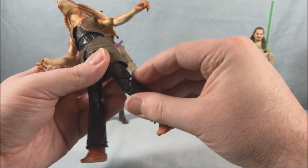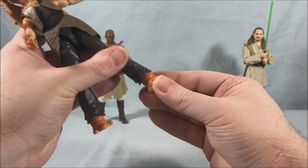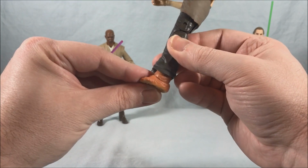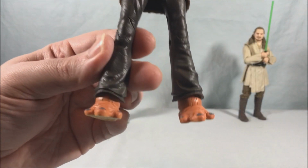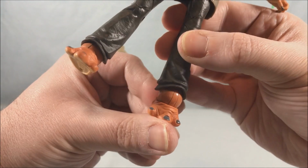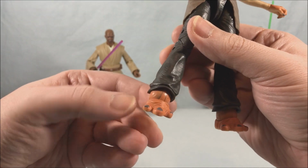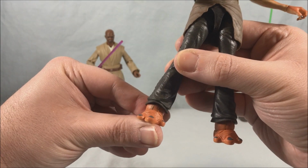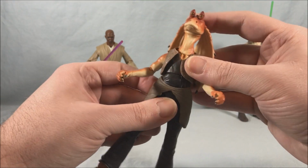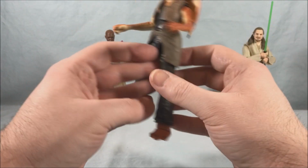Thigh swivel there, double jointed knees. Again, you can see the pins there. And then you have a giant swivel and rocker joint for the ankles, almost to the point where they look weird. Let me get a little bit closer there. The way it's just like the giant ball joint and then the foot, I don't know, it just looks a little off. It almost looks like something's wrong with his ankles. I don't know. It's been a minute since I've actually looked at his feet in the movie, so I couldn't tell you what they're supposed to look like, and maybe that is exactly what they look like. Just looks a little off to me.